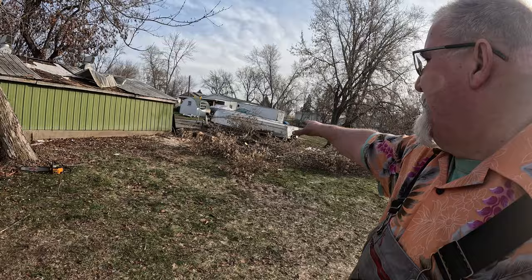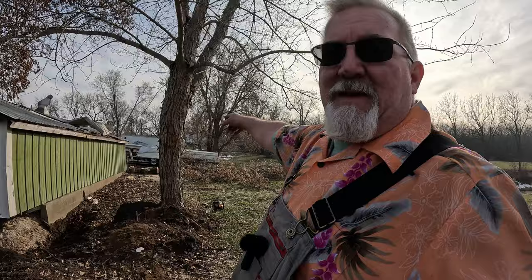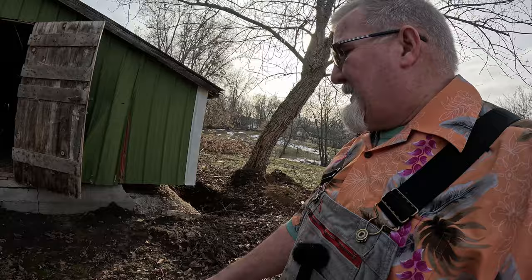But yeah, we can use the forks to pick up logs and all the brush and pile them up out of the way. And I'll be able to log this piece out into some log lengths. We'll see if I can get enough log length out there to possibly have some of this lumber sawmilled for fun. We'll see. Hickory nut tree, though, that's pretty cool.